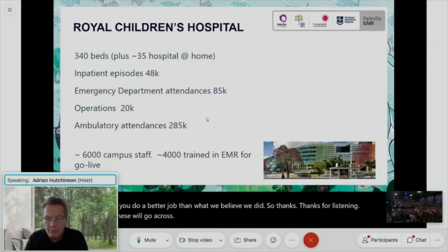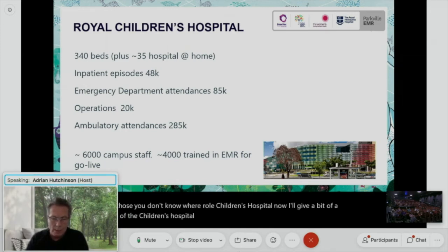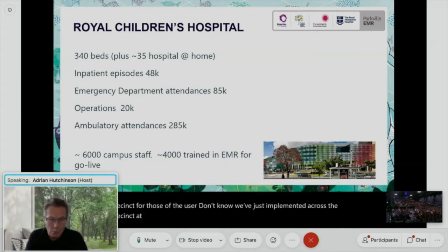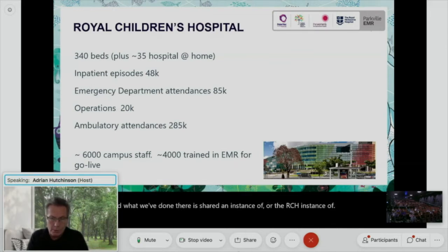Okay, so just for those you don't know, Royal Children's Hospital. Now, I'll give a bit of a perspective of the Children's Hospital, but a lot of what I say will be relative also to the Parkville precinct. For those of you that don't know, we've just implemented across the Parkville precinct at the Children's, the Royal Melbourne, the Women's and Peter MacCallum Hospital. And what we've done there is shared an instance of, or the RCH instance of Epic, and we've rolled it out across the 4 hospitals, and that went live in August last year.